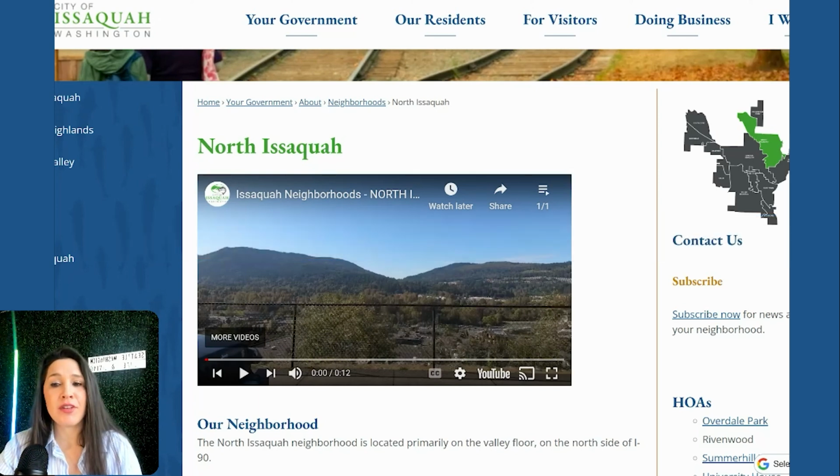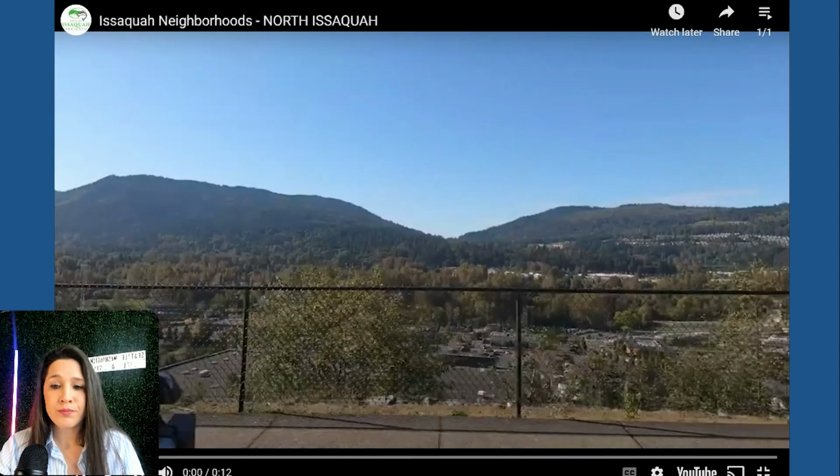And then if you're kind of checking out the different neighborhoods, I think this supplements this video really well. You can see over here in green is where North Issaquah neighborhood is located. It's on the northern part of Issaquah, kind of close to the city of Sammamish, and it also touches Lake Sammamish and borders it a little bit. Then it has these just 10 to 13 second little video clips that I want to show you.